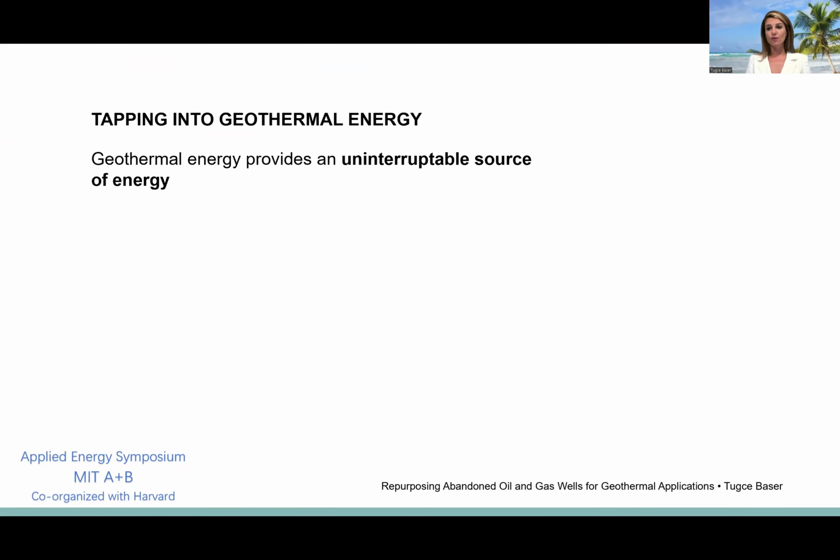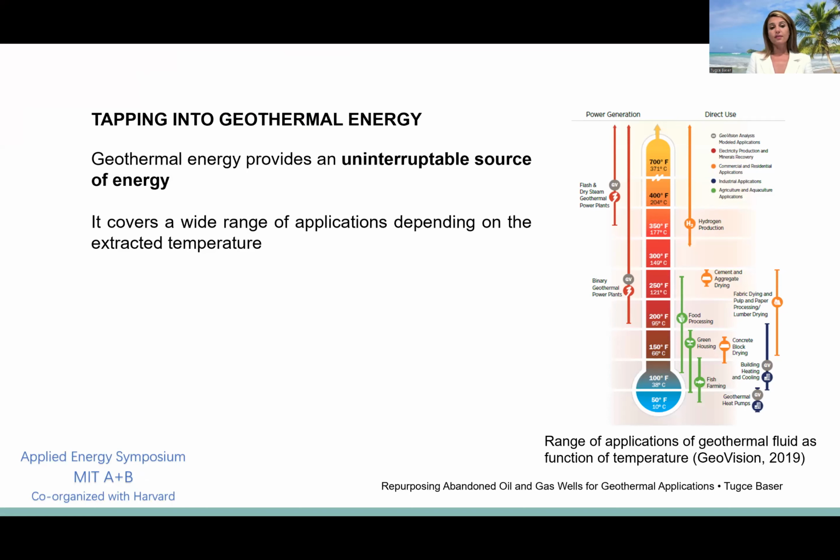So the motivation here is, of course, tapping into the geothermal energy. As you well know, geothermal energy provides an uninterruptible source of energy, and we have to take advantage of this. It's different than wind and solar because it doesn't really depend on intermittent changes in the ambient conditions. And it also covers a very wide range of applications depending on the extracted or production temperatures from a geothermal system. The figure on your right is taken from a report published by the Department of Energy in 2019.